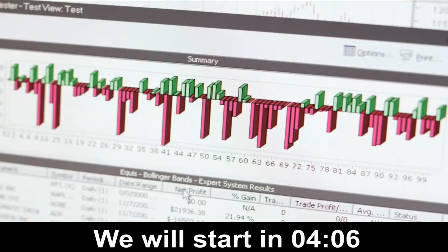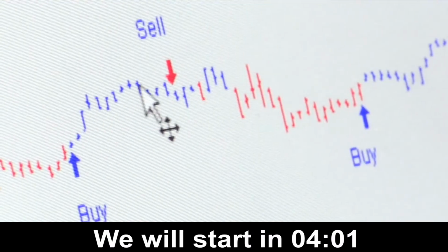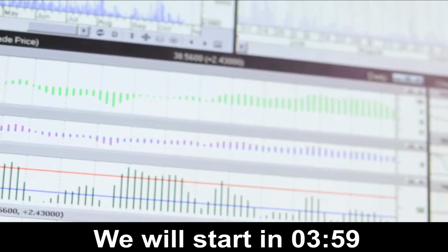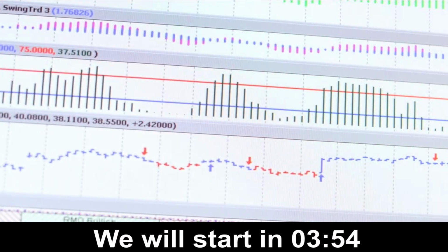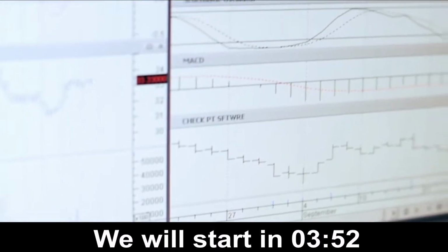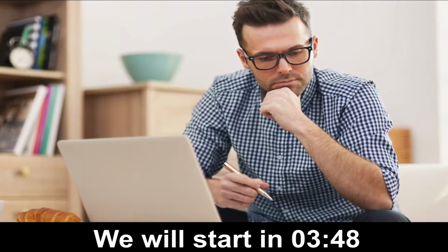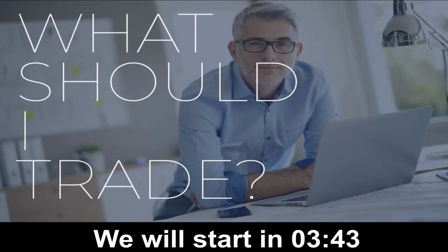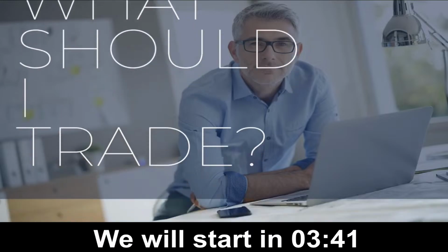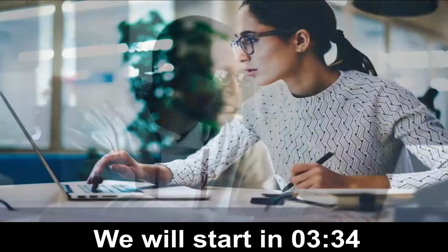Metastock is an award-winning software and data package that has been helping traders for over 35 years. Simply put, Metastock is a tool for traders like you to analyze the markets. Metastock helps you take the guesswork out of trading by offering a methodical, systematic approach to some key questions all traders come up against. Questions like, how do I decide which securities to trade when there are literally thousands to choose from? Which strategy should I use, and how do I test that strategy before spending my first trading dollar?